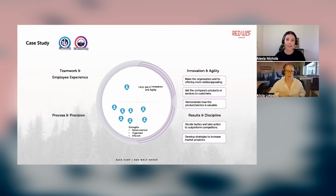And Alexia, we had a team like this the other day where one of their values as a company was innovation, but the team formation looked like this. And it was interesting when you asked them the question, well, what does innovation mean to you? Like, tell me how you're actually innovative. It was interesting when we went deeper and deeper on that conversation. It was like, oh, well, we innovate our process. That's really what it came down to.